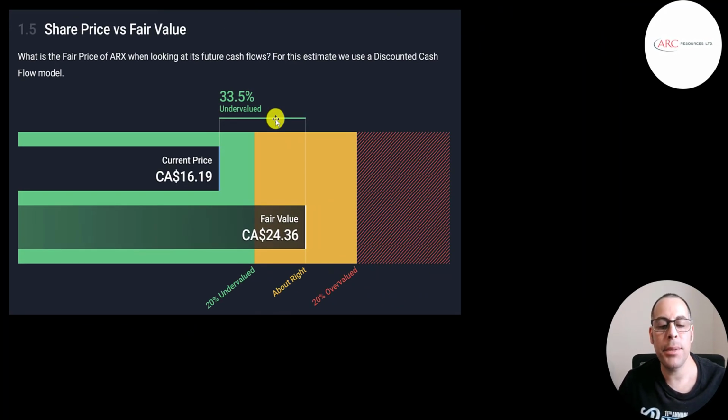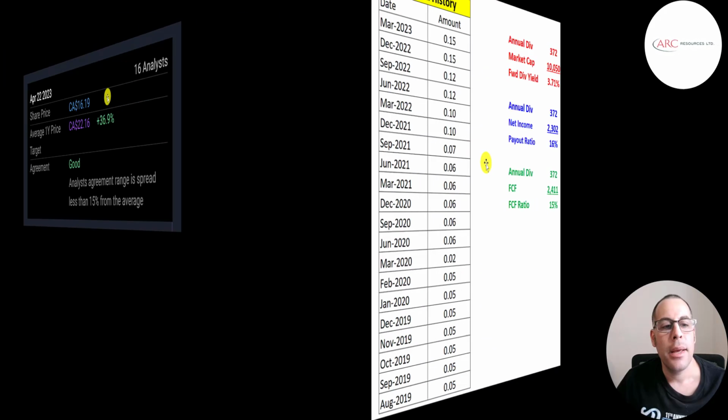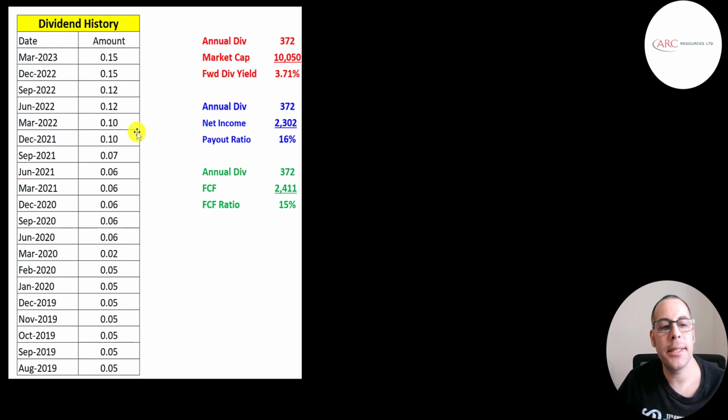The website Simply Wall Street's valuation is $24. They say it's 34% undervalued. 16 analysts priced this stock, and the average price target is 22. They say it's 37% undervalued. They pay a dividend of 15 cents a share, up from 5 cents in 2019. That's a yield of 3.7%, which they can definitely afford. It's only 15% of their free cash flow, 16% of their net income.